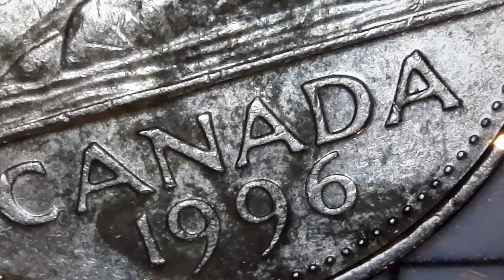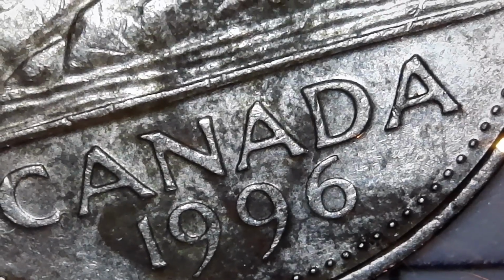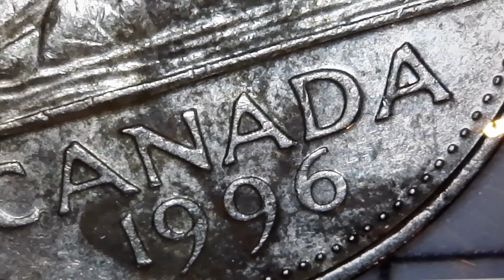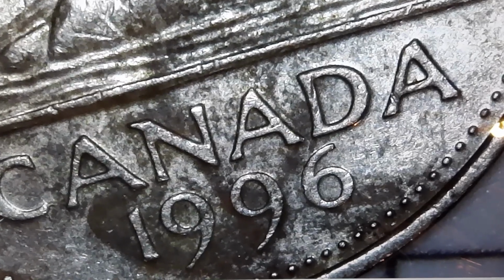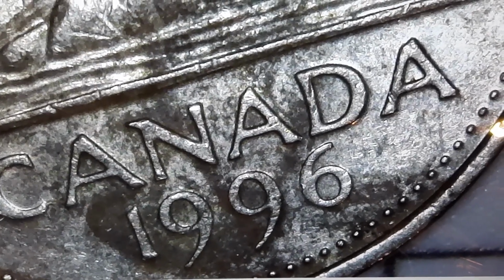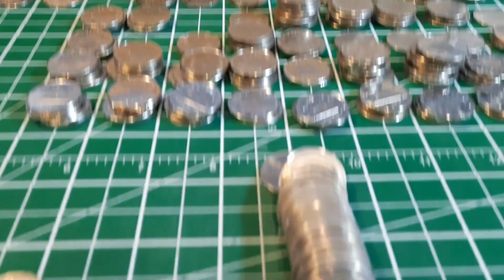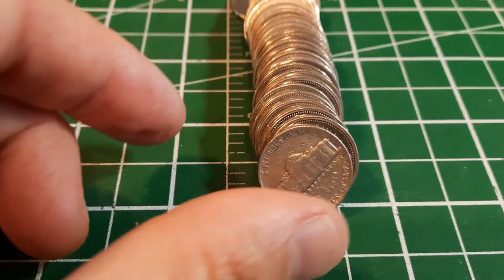We got a 1996 under the scope, and this is very definitely the far 6. The 6 is pretty far away from the D. We've found a couple of other 96s so far, and I haven't looked too closely, so hopefully by the end of today we'll have a near 6 and a far 6, and maybe even in even better condition than this one. Roll number 19, and we have found our 5th American nickel of the hunt.